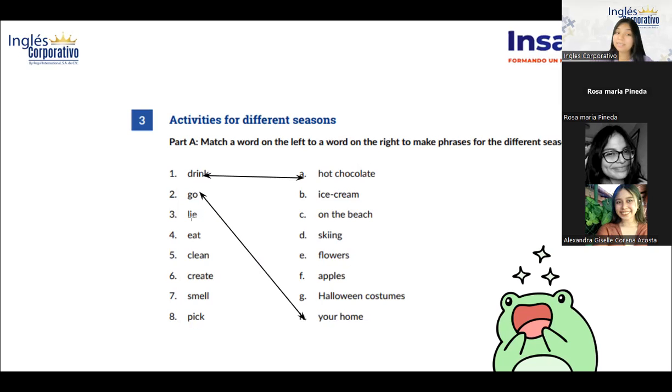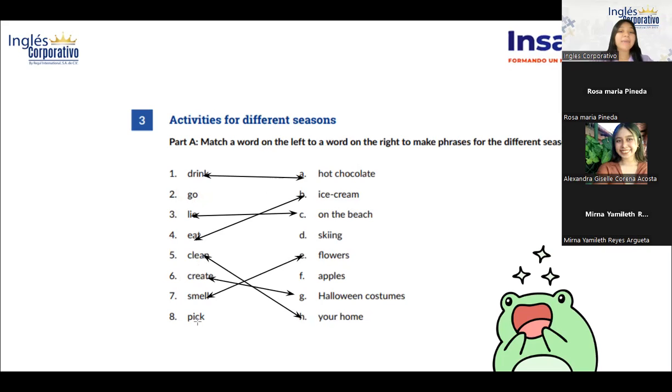We lie, como acostarse, recostarse. Lie on the beach. We eat ice cream. Okay, ice cream. We clean. Clean your home. So create Halloween costumes. Smell flowers. And pick apples.